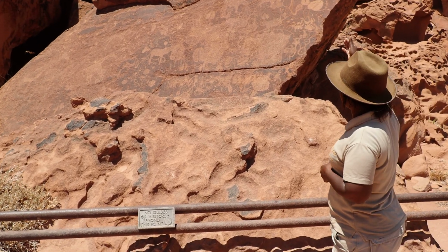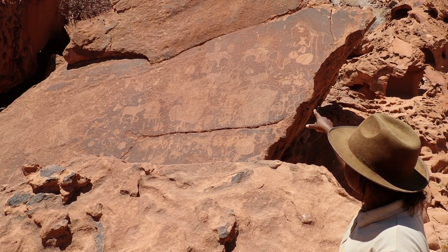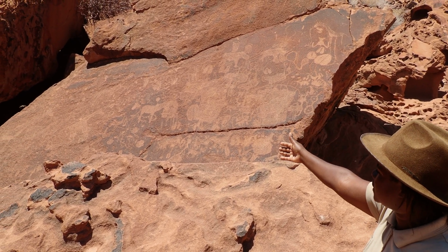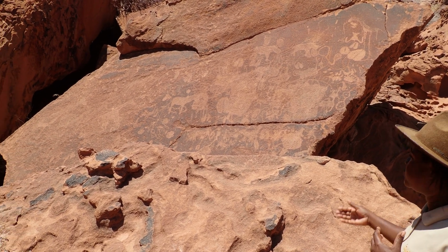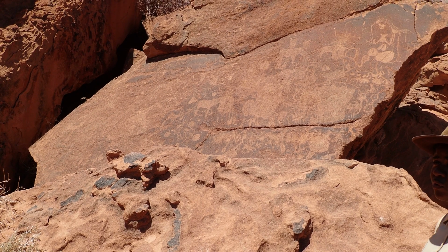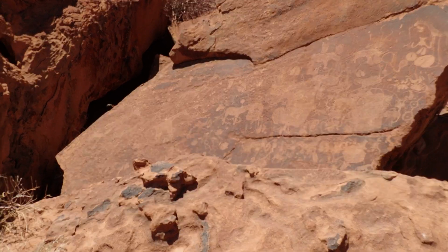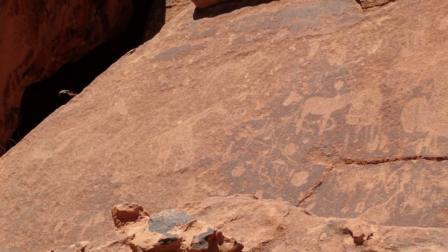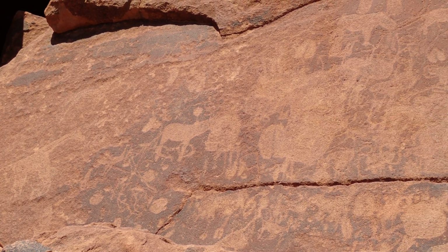Looking back to the drawings, we have the giraffe, different antelope footprints, on top two rhinos, above them a human footprint, in the middle a zebra, and on the left-hand side a group of giraffes. It was very important for the people to draw animal footprints because they were hunting the animals only by following their footprints. And that was the way of teaching children. It was like a school for the kids.